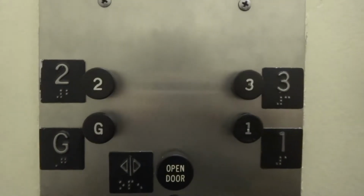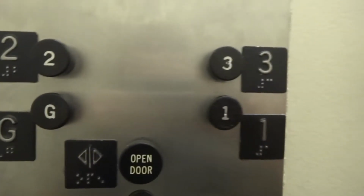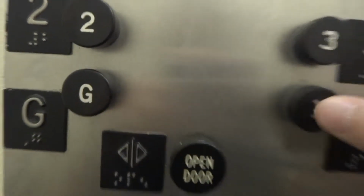Andrew, I know you'll love this elevator. It's a beautiful cab. There's an ADA compliant phone. Otis logo, and let's go up to 1 and end the video there.